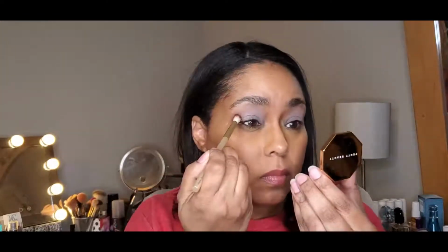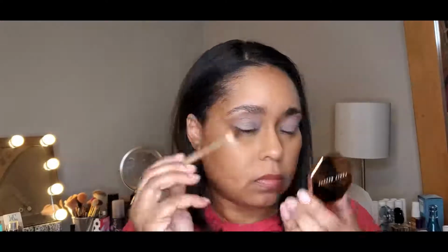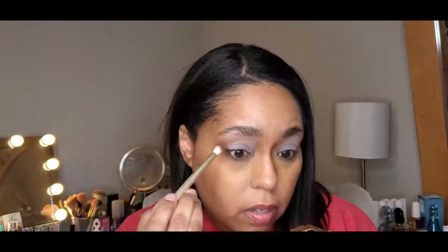I'm going to use the Caramel Cutie bronzer in my crease. For some reason, that in real life looks like it's leaning red, and I'm not sure why. I don't think I had anything on this brush. Maybe I did.